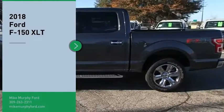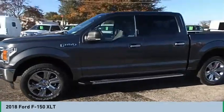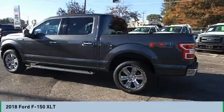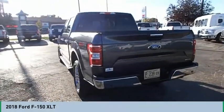For the right vehicle? Check out the 2018 F-150. A Ford F-150 knows how to handle any situation. It's built to follow orders, no whining. Come see the car for yourself.